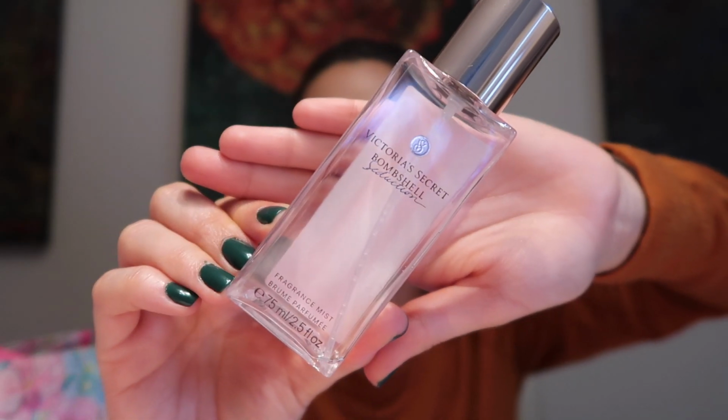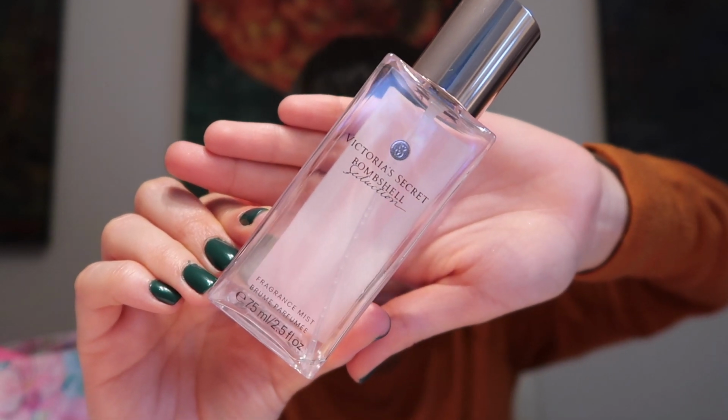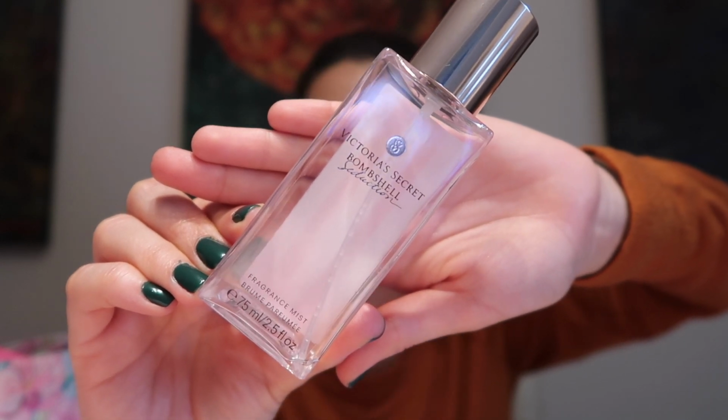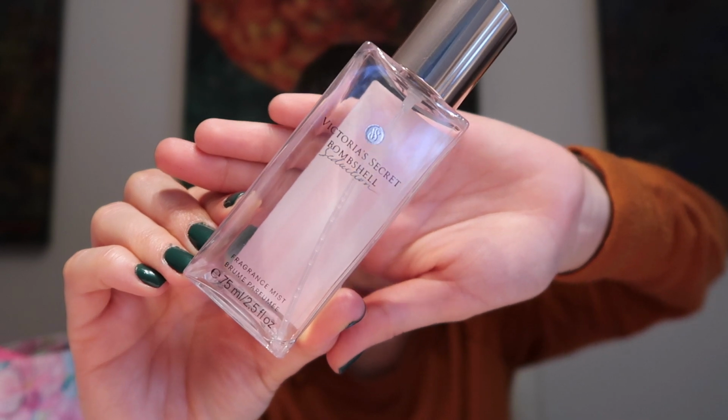It's not a unique scent, so don't blind buy this. I feel like this is a good stocking stuffer for somebody, if you don't know what kind of fragrance they like, this is a safe fragrance to buy somebody. Would I purchase it for myself? Absolutely not. But if you're looking for good stocking stuffers, highly recommend this one. This fragrance mist is considered a warm floral, and the notes are white peony, sage, and velvet musk. So I think it's a good stocking stuffer.